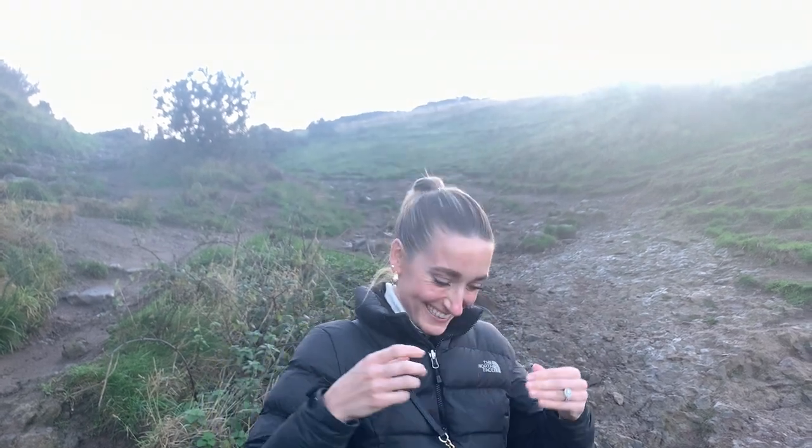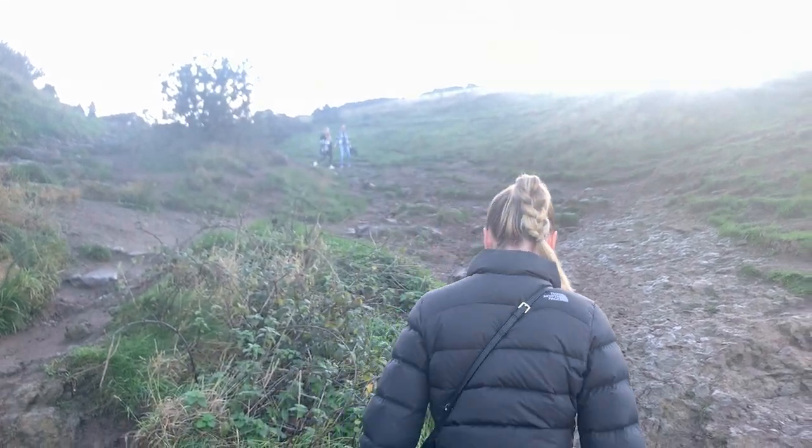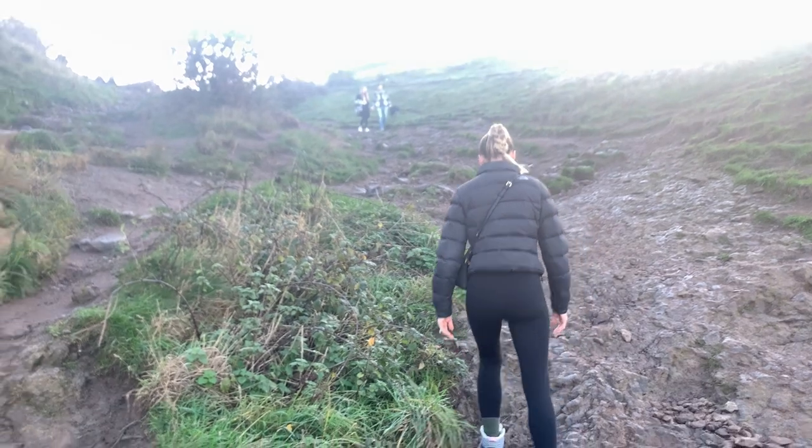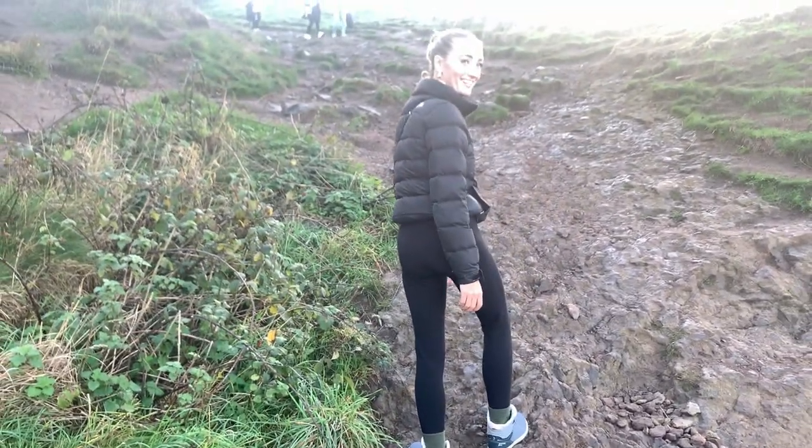We're on a hike to Arthur's Seat in Scotland. So, as you can see, it's very steep. We're not even a quarter of the way there. But let's go. These shoes don't look very good.